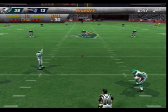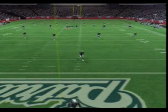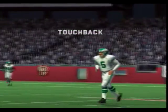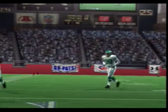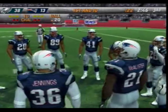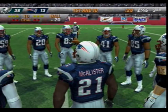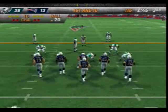Gramatica comes in to kick off. McAllister back to return, and he got all of that one. A great kick. This one is handled by McAllister. So the offense takes over. The last time they had the ball, they had a very tough time getting anything going. Ball on their own 20. Start the drive at the 20-yard line.